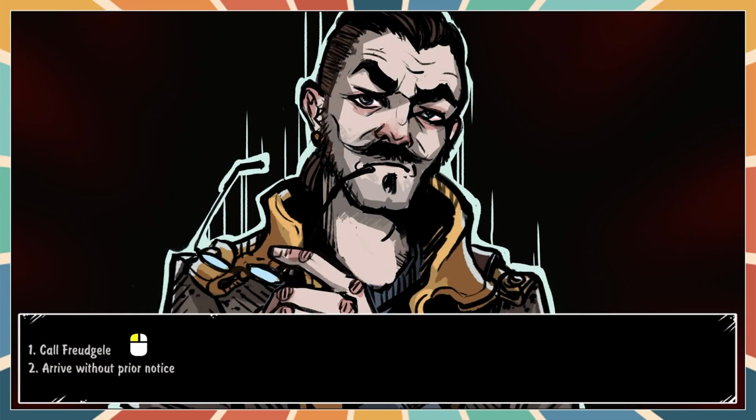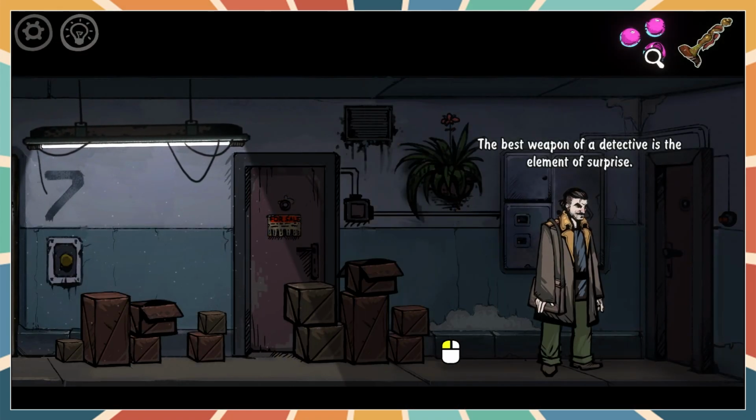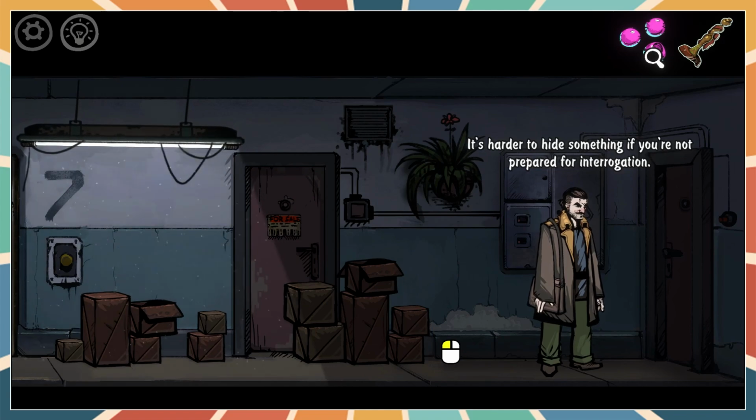Should we call him? Arrive without prior notice. Maybe we should not warn him. That'd be interesting. The best weapon of a detective is the element of surprise. It's harder to hide something if you're not prepared for interrogation.